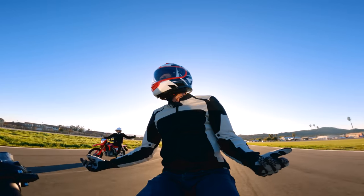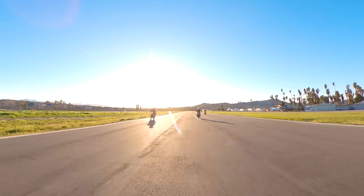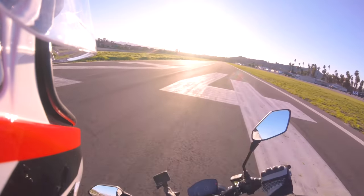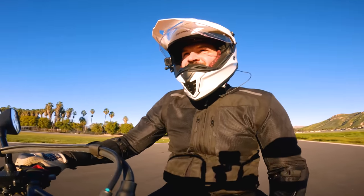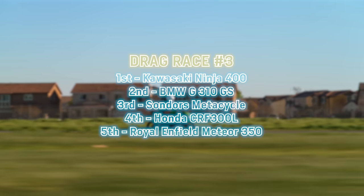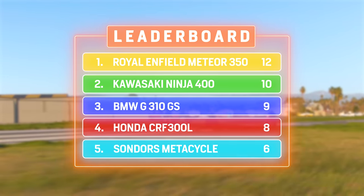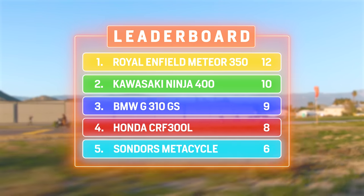There you have it. The way that you beat your friend on a CRF is you just cheat. I don't know how I didn't see that before, you know? He plays dirty, folks. He doesn't like to lose. That Zachary Quartz. Despite my unconventional tactics, the Kawasaki dominated the drag race and made up some ground on the Royal Enfield's early points lead. Meanwhile, the Sondors was in danger of getting left in the dust.